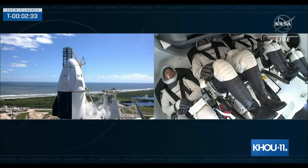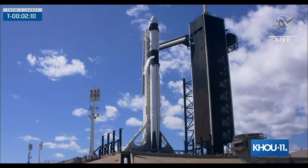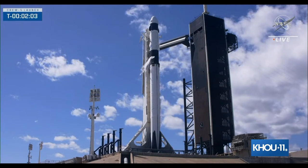Again, the white clouds that you see there at the base of the Dragon trunk are totally normal. That's just the vapor from the liquid oxygen. Again, second stage is now wrapping up its LOX load. First stage wrapped up its LOX load just a few minutes ago, and now we're moving toward wrap up of second stage LOX load, which will complete at T-minus 2 minutes. Coming up on 2 minutes until liftoff, standing by for word that stage two LOX load has been completed.